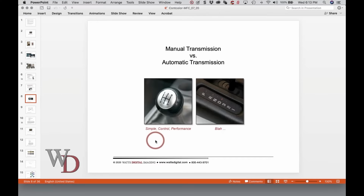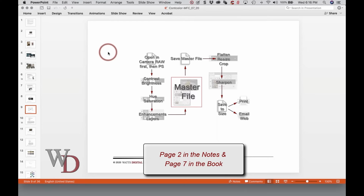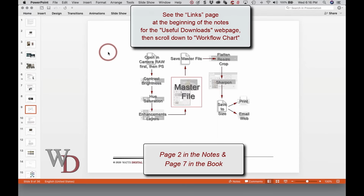Again, going back to the automotive analogy with starting to learn to drive a manual transmission. What you see here is a visual representation of a proper workflow for photographers in Photoshop. There is a workflow chart if you have my book or you go to the useful downloads page that will give you a linear representation of this, 1 through whatever. This is just to give you an idea of what's going on. So you'll hear me refer to the workflow chart a lot tonight. If you have not downloaded that, you can download it for free on the useful downloads page.